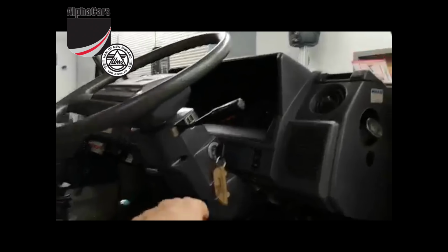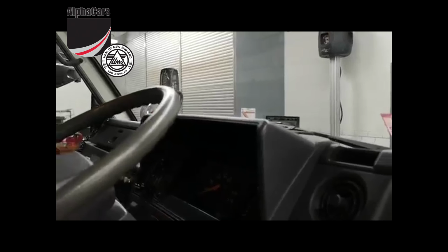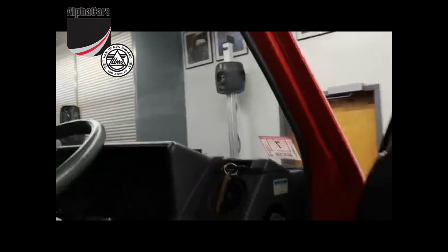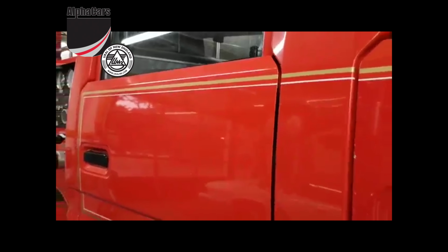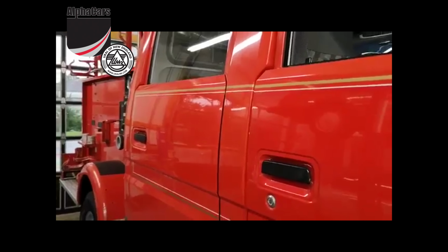The truck was professionally refinished in red to match a fire department's original color, and it was done very nicely. As you can see, the door jambs, everything is done. The stickers are properly applied, and the paint is just in beautiful condition.